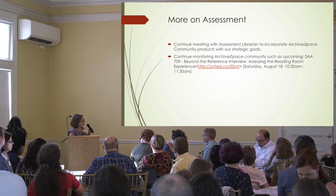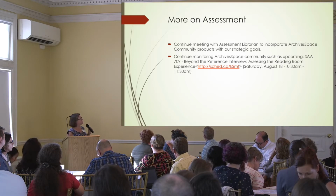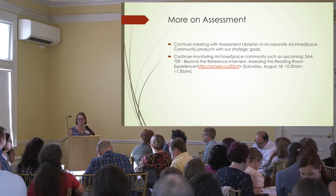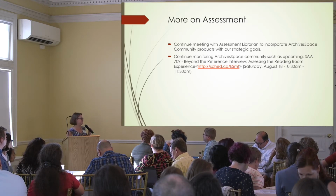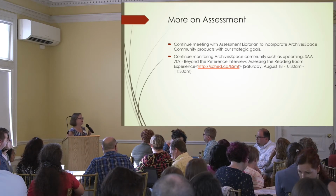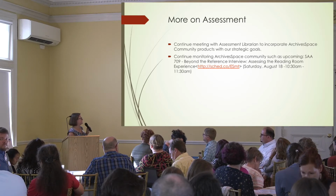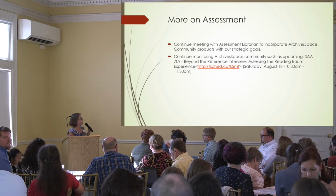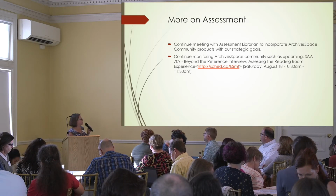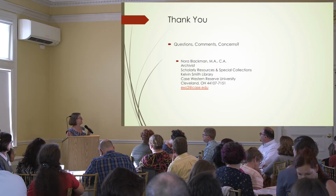More on assessment. We're going to continue to meet with our assessment librarian to incorporate ArchivesSpace community products with our strategic goals. As you all know, and as everyone mentions throughout this day of this wonderful forum, the community keeps growing and evolving, and the content that we have to support what we're doing is amazing, as well as the work being done by people that spread beyond ArchivesSpace, such as, if you're going to SAA Session 709, Beyond the Reference Interview, the folks at Grand Valley have been a real inspiration to us.